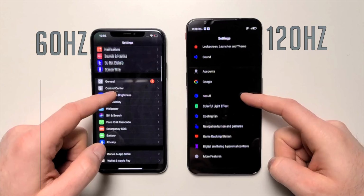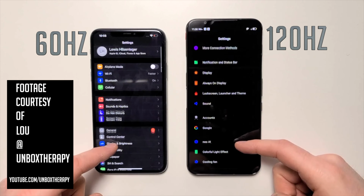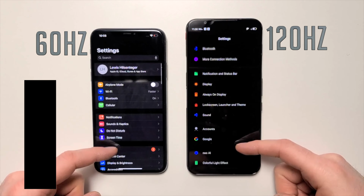Now the best way people can show the difference on video is to shoot in 120 frames per second, slow the video down, show a 60 Hz next to 120 Hz. The difference is pretty noticeable with just scrolling in the browser. But if you watch it in normal speed, you're really not going to notice that much of a difference. However, in person, it's pretty easy to notice. You don't notice when you go from good to great, but you definitely notice going back from great to good. All of a sudden, good seems like crap.